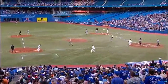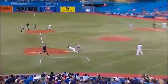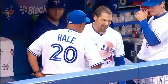4 runs on 6 hits in the first. They could have had another run, but there was a base running mistake. DeRosa stopped at third. Then he looks up and sees Marlo Hale saying, "Come on home." And by the time he gets back, Arenado tags him before he could get to third. And they talk it over in the dugout a bit.